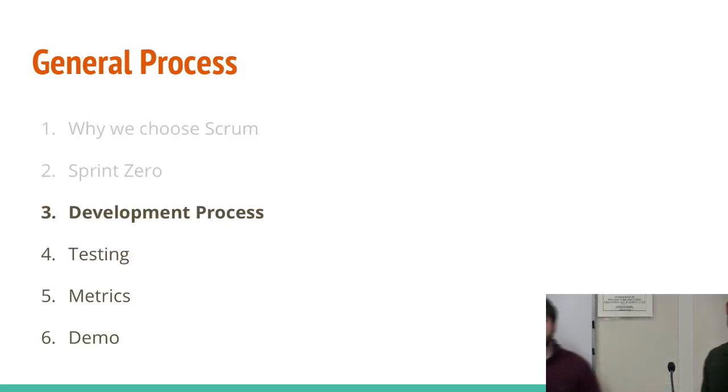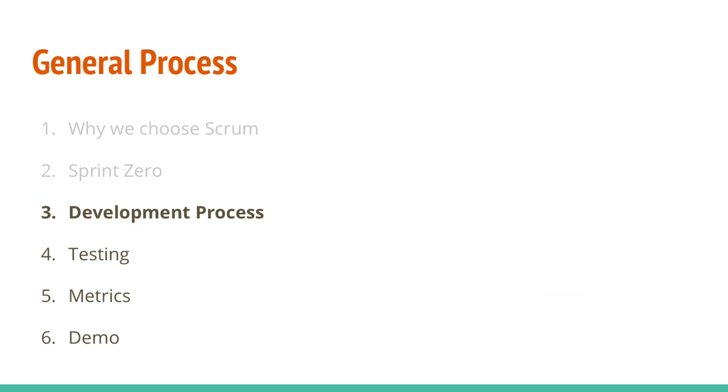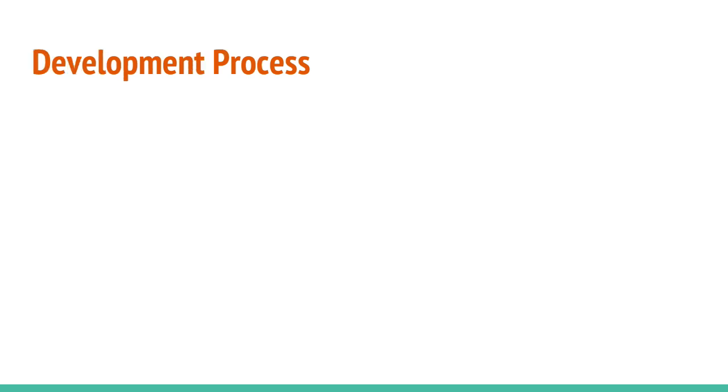So as we're working and iterating on the design and requirements process, we're also figuring out our development process, how we're going to do that most effectively. There was a handful of things we set in stone so that we make sure we operate most efficiently.